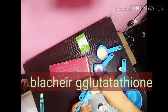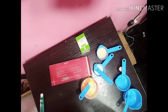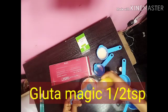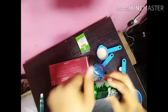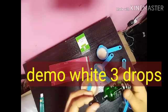I'm going to use a quarter tablespoon. Guys, this lotion is a banger. You will love the outcome very well. Gluta Magic. All these are strong whitening serums, very strong, and they complement each other. These are Demo Whites. Wow, I use this in drops. So I'm just going to add 2 drops.